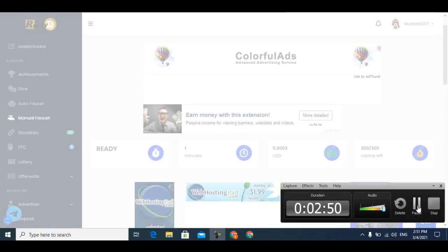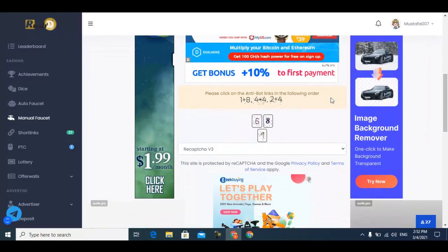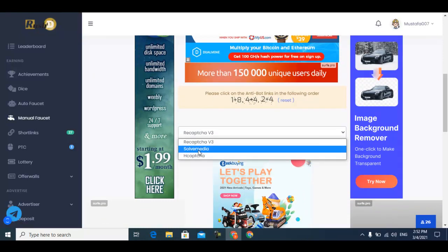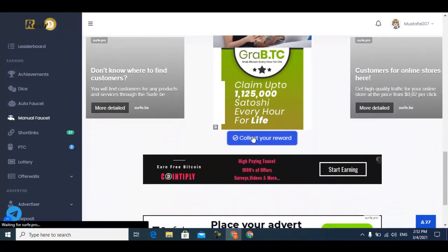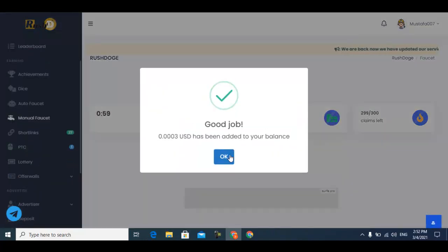The earning way is very easy. Just come down, solve this letter captcha first, and then solve this letter captcha. You can change the captcha to any you want. Then just come down and click get reward, and you will instantly receive this much USD.